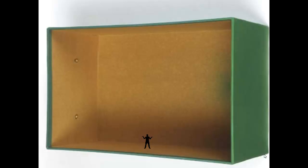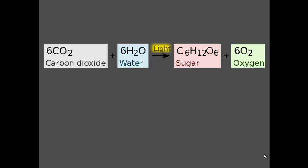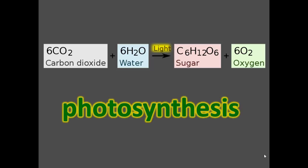But of course, we also need to think about how many of them there are. We'll come to that in a minute. Here's this photosynthesis. This is the only chemical equation that will be up here tonight, but it is an important one. It is actually pretty much what drives all life on the planet.